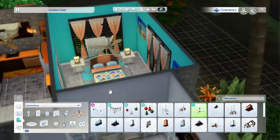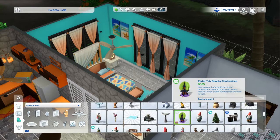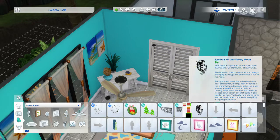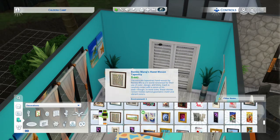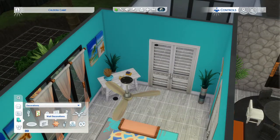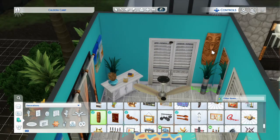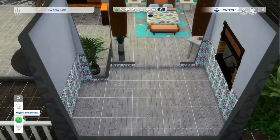And then putting ceiling fans in because obviously it's hot. It's an island. I really like that vase, but I decided not to use it in there. I'm just trying to fill up the walls here, but I don't even think I end up using that either. I do like those. Those are kind of cute. Silly faces. Bedroom complete.